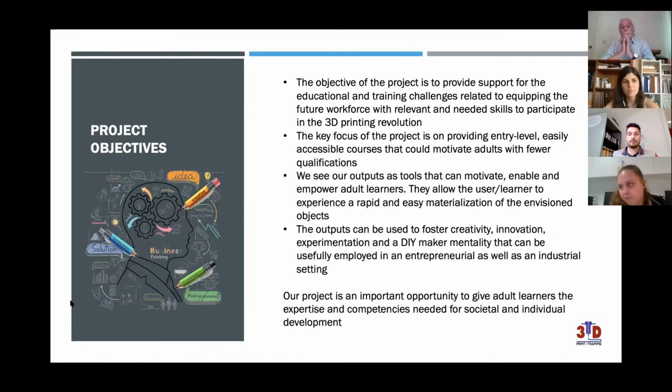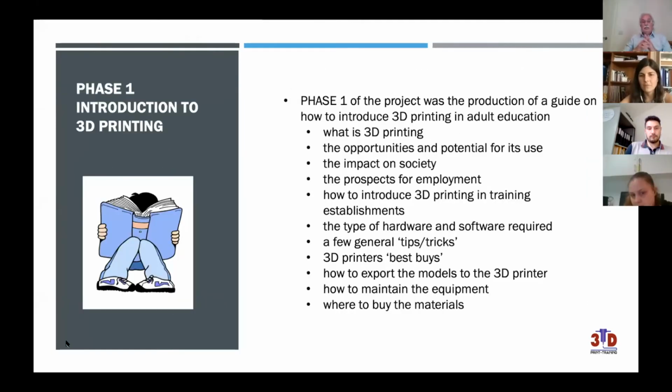The objective of the project is to provide support for educational and training challenges related to equipping the future workforce with the relevant skills needed to participate in the 3D printing revolution. And the key focus of this project is on providing more entry-level, easily accessible courses to motivate adults with fewer qualifications. Phase 1 was the production of a guide on how to introduce 3D printing in an adult education setting for teachers.